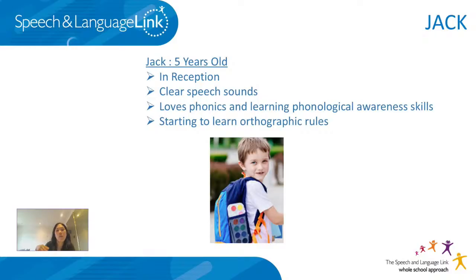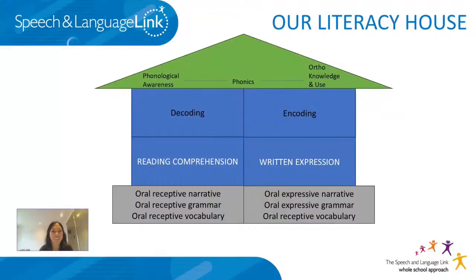So let's bring this all together. We're going to go back to the house. Okay, so we've talked about lots of skills, and let's talk about how they fit together. The bottom-up language skills help us understand what we read. So there's oral receptive and oral expressive language skills. They also help us turn our thoughts and spoken words into writing. So that's the expressive side. So think of these bottom-up skills as the foundations, and these are the building blocks.